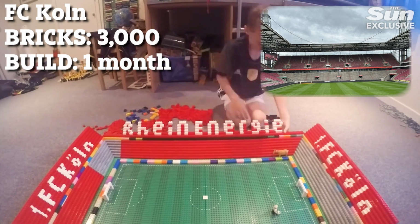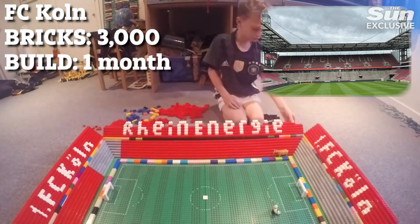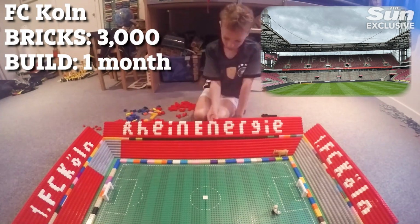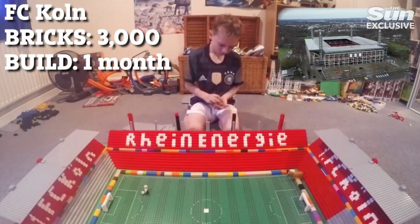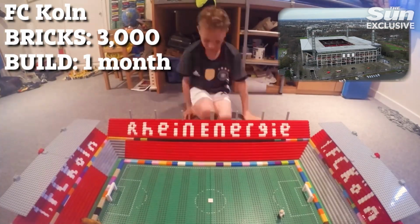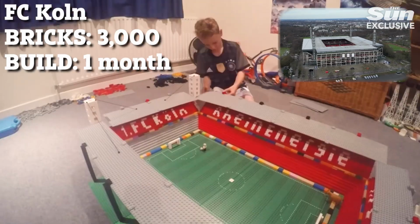Yeah, and is that the away end we can see there in the grey? Yeah, in the grey, that's the terraced away end. Yeah, that's where all the away fans are. But the stadium looks like a suspension bridge, like the way the towers, as you can see, they go up and they hold the roof up that way.